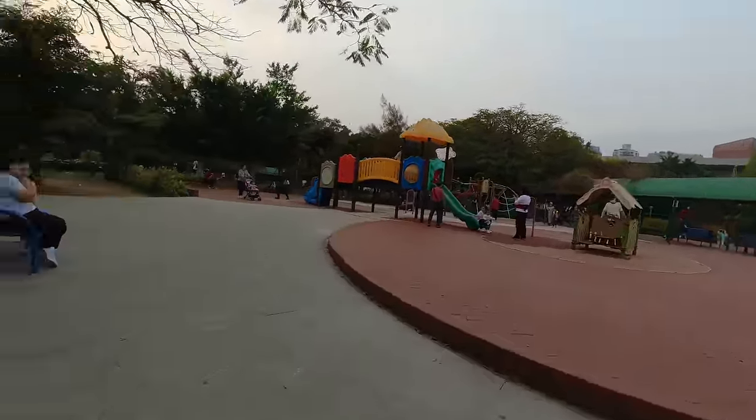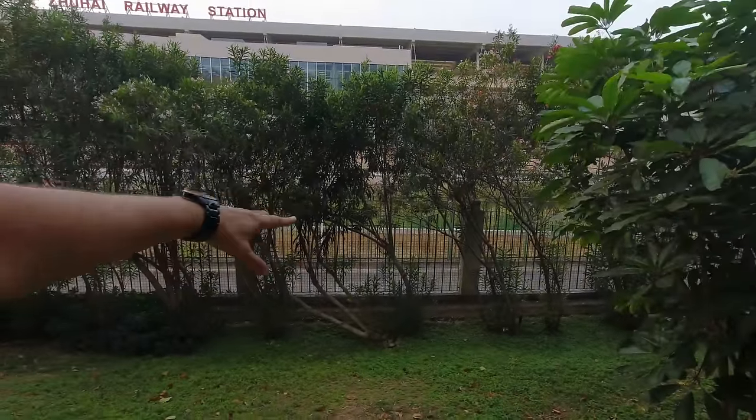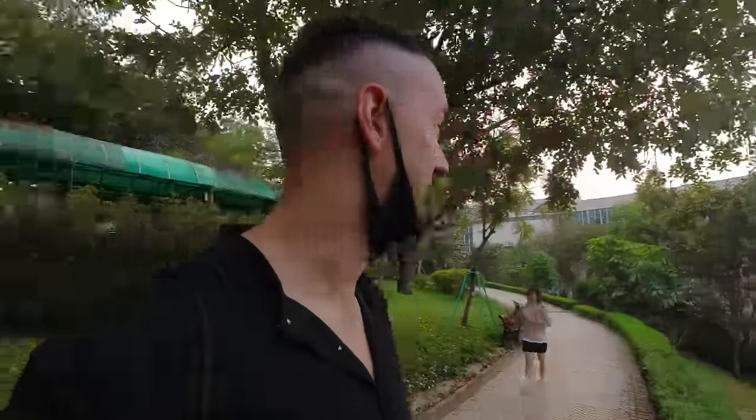But yeah, I want to get to the border. I want to get to mainland China as close as possible. And yeah, we do have actually a fence here, then probably like a gray zone, and then there's a second fence. And then right behind this fence, we have mainland China. That is very interesting. And yeah, the city over there is called Zhuhai.